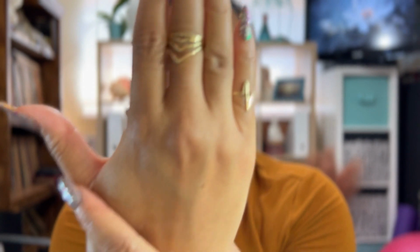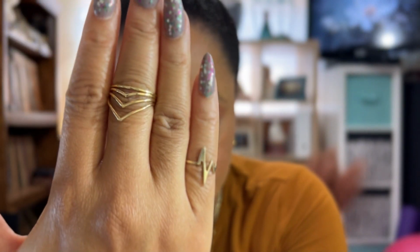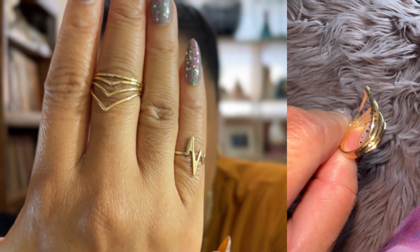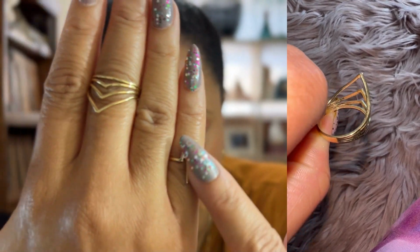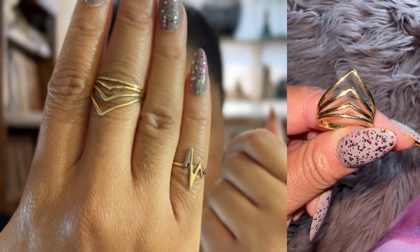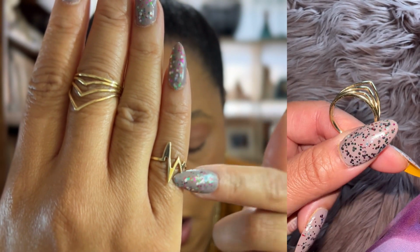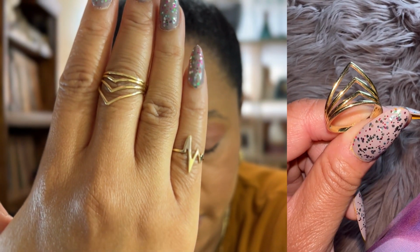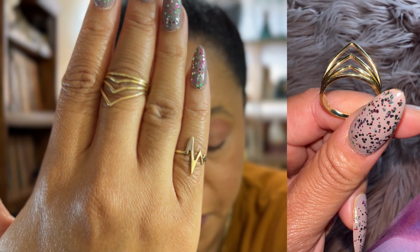Let's see, what other rings do I have? Okay, so I have this heartbeat ring, and then this chevron ring. So let's see if we can get a good look at that. So this chevron ring here, where is it? There. That ring, and then there's this heartbeat ring. These are also 14 karat gold, and these also come from QVC.